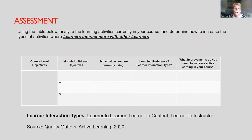And having learners interacting with each other is really kind of where the money is, right? So we're going to begin then in the first column by mapping your course level objectives to your current activities that you're using. So you have your course level objective, maybe you have your module or unit level objective for a particular class, and list the activities that you're currently using in the next column over.